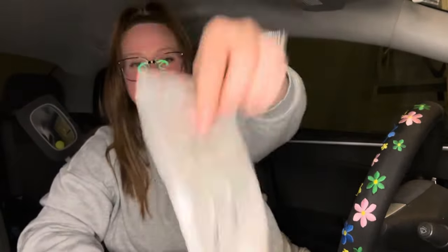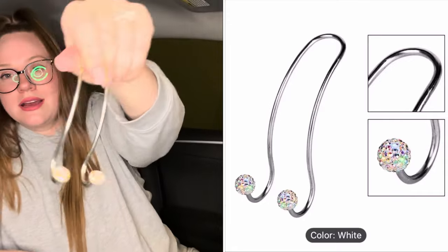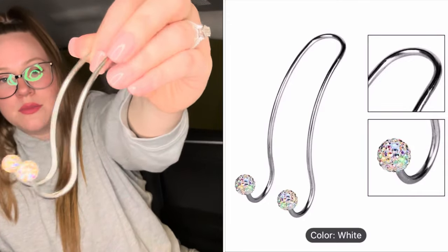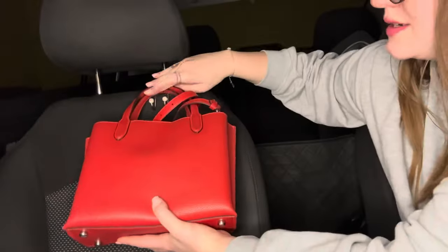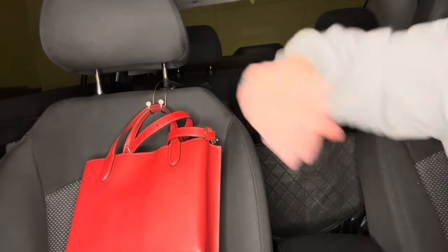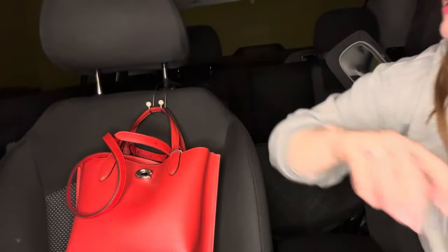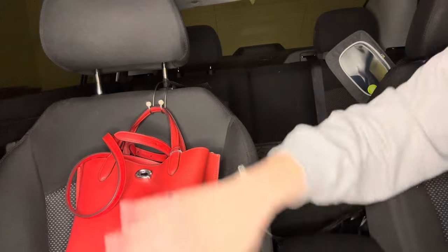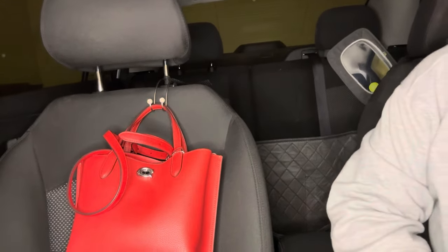Okay, we got a cute little hook here. This could be for your purse. I love that. You can just put that on the back of your headrest. It has sparkly little balls on the end. Just wanna see if they are gonna pop up immediately. And then I would just leave it, I think, facing the seat right here. That is cool. This one is maybe a little more practical for me right now while having a car seat. And then when someone's sitting here, you can just swing this around to the back and let it hang in the back. So yeah, that is really cool.